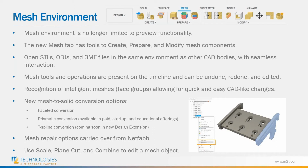The new mesh environment is one of the biggest changes in this update. Before the update, mesh was limited to a preview functionality and could not interact with other solids within the program. Now, Fusion 360 has an entire mesh tab to help you create, prepare, and modify mesh components. You can open STLs, OBJs, and 3MF files in the same environment as other CAD bodies with seamless interaction. This means that mesh bodies no longer need to be separate from the rest of the design. They can interact just as any other 3D body would be able to.